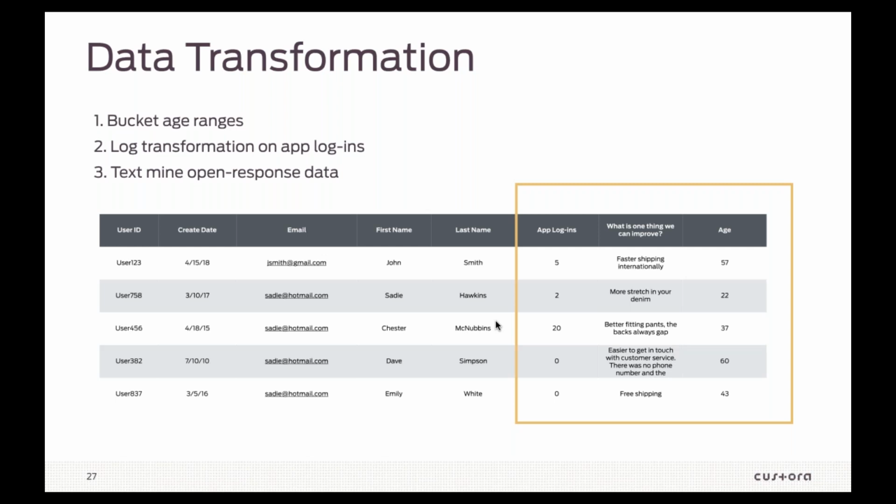But even that is not necessarily ideal for producing a great modeling output. For example, it might be reasonable to believe that individual year doesn't have too much explanatory power over somebody's lifetime value, but broadly speaking, certain age ranges account for differences in buying behavior. So think of this as millennials perhaps shop differently than Gen X, shop differently from baby boomers. And so we might want to take that raw variable of date and transform it into an age range, like 21 to 34 and 35 to 45.